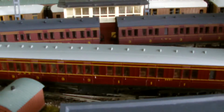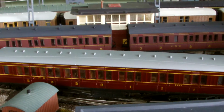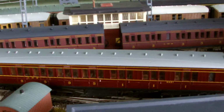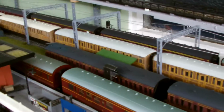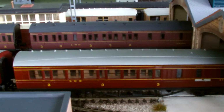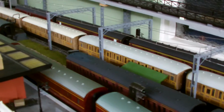And this is a corridor, which is K, and it's first class and third, so it's composite. So it's a CK, is that one. And we have a whole rake of CKs, except the one on the end, which is a brake third, which makes it a BTK. So these, I think, are the oldest.